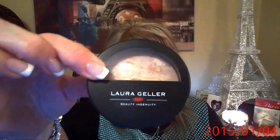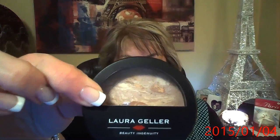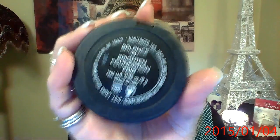But I did fall in love with these three face products. This powder from Laura Geller, which is the Balance and Brighten Foundation Powder in Fair. And this is the Blush and Brighten Pink Grapefruit, which I use as a bronzer slash blush, because it's a little darker. And then, especially in the summer or spring, I absolutely have a favorite blush.